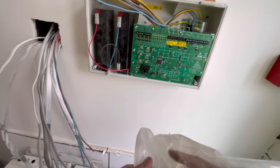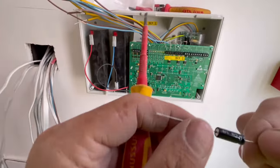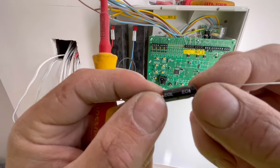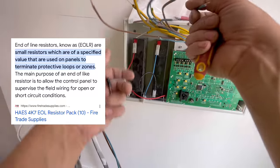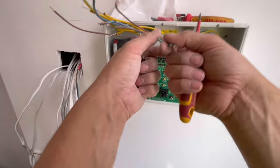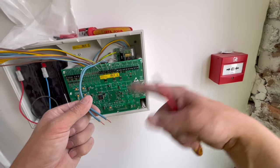So the other daunting bits in this bag are what's called, I don't know if you can see that, it says EOL, so that stands for end of line resistor. So these are radials. So we've got four zones. So let's just say we had one zone that went from here to this call point. So let's just call that zone one.